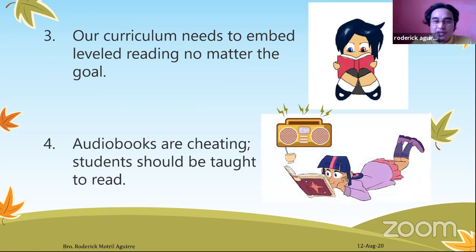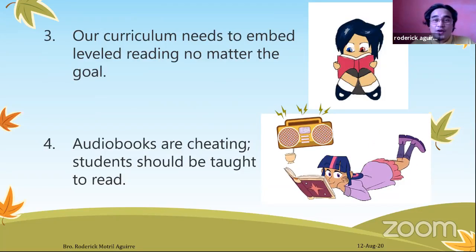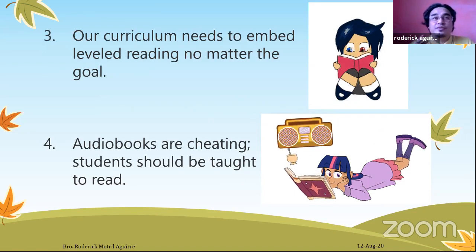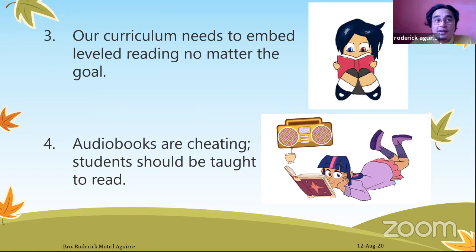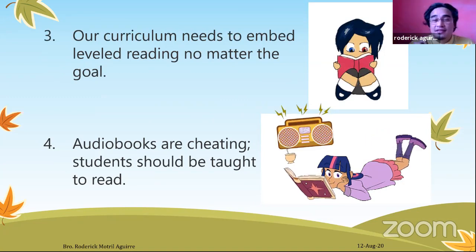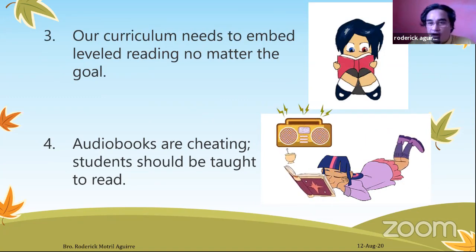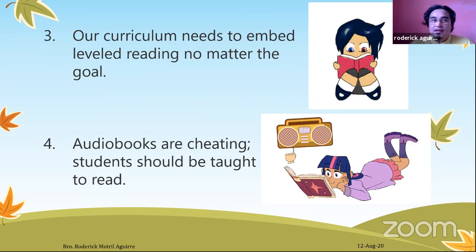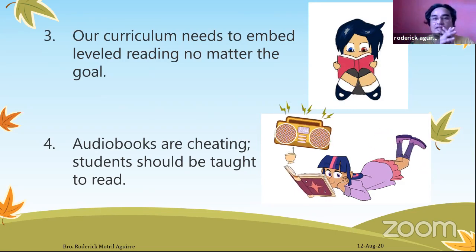And the last myth is, audiobooks are cheating. Students should be taught to read. This is a myth, especially for students who are learning to read in a new language, a foreign language, or a second language. Audiobooks provide our students with a model of the fluency required of them to acquire and learn, so that it would facilitate the comprehension of the selection itself or the language used in the selection. So audiobooks really are not for cheating. They are support to students in the acquisition of a certain level of fluency.